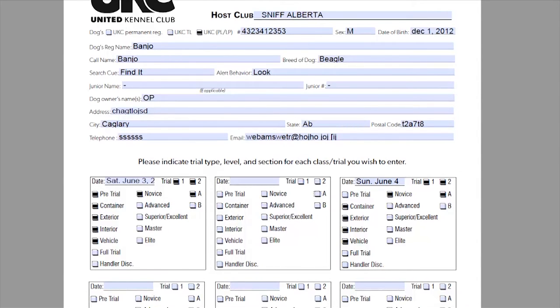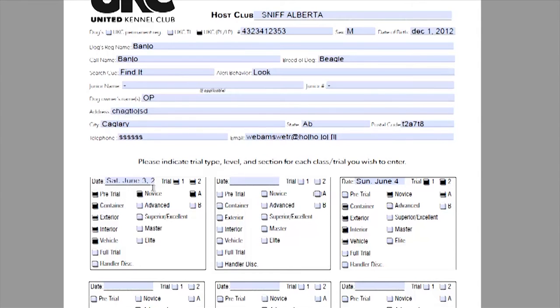In this simple case, let's just consider what she's eligible to title in. If she passes all of these things, she's going to get her pre-trial novice for Birch. And she did containers on Saturday and Sunday and she passed. So that's two passes. So she would get her novice container title. And if she does exterior novice on Saturday and Sunday and she passes both, she gets her novice exterior title.